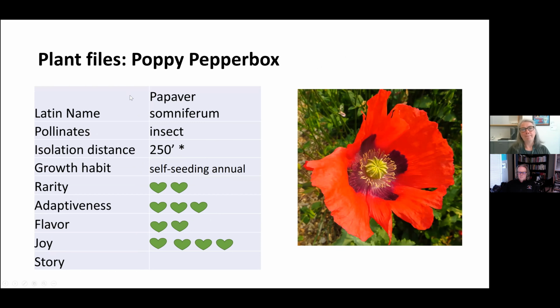Here's another fun one. Poppy Pepperbox, which sounds like an English children's book. It is insect pollinated. It has quite a large isolation distance, 250 feet. But I know for a fact that none of my neighbors are growing poppies this year. I live in a neighborhood with alleys. I walk up and down and I peek in people's backyards. No poppies. So I think I have a little bit of wiggle room.